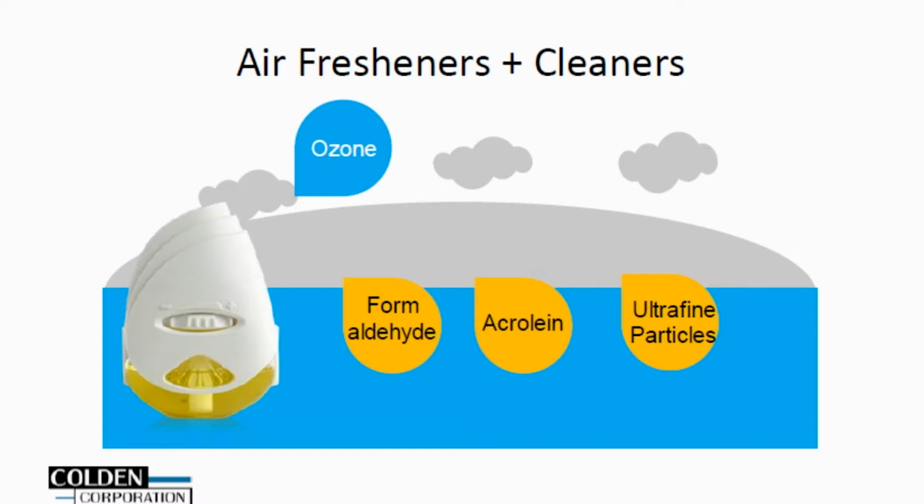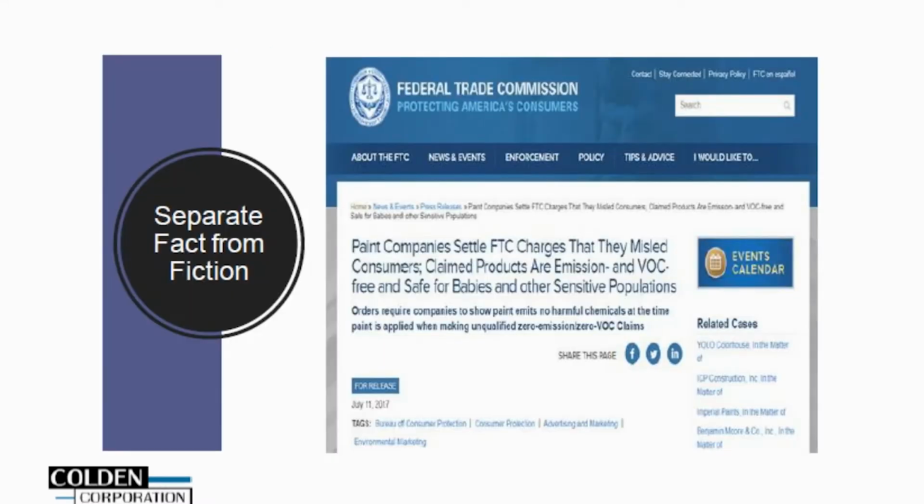Okay, so luckily we have the Federal Trade Commission, and they have been attentive to looking at misleading claims. And so we find that sometimes manufacturers, sales departments get a little bit out of line in terms of what their claims are. And so recently, some of the more well-regarded paint manufacturers were chastised for making claims about their products, saying that they were safe for babies and other sensitive populations. And so it's really important to be aware that there are protections for the consumer, but we still have to really be vigilant and be attentive to those kinds of warnings.